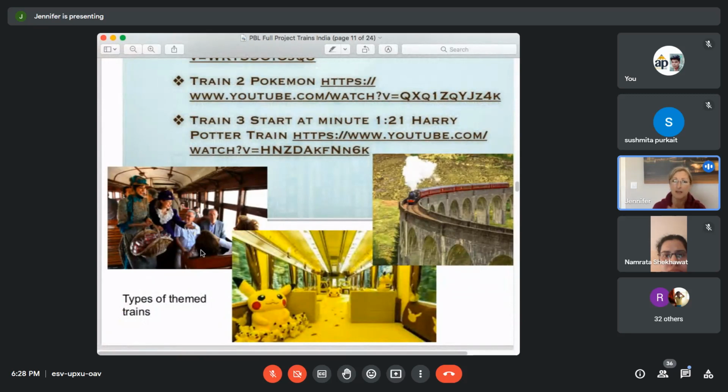It's color, it's pop art, right? It's fun for kids. You can bring your Pokemon things, et cetera. And then the third train is the Harry Potter train. Now this train is based on a movie, and it's also mainly the route that's very interesting, the scenery, what you see, okay? And we talk about how people who love Harry Potter might want to take this train. So the kids are analyzing these, not me. I'm building their 21st century skills, okay?